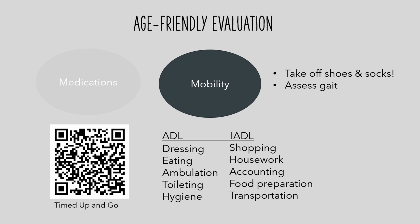And IADLs are things that you would expect a college student to be able to do. Go grocery shopping, do basic housework, manage finances, prepare food, and then also transportation, not necessarily driving, but being able to navigate a transportation system.